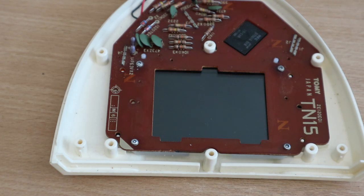The score, it's fine as long as you don't score more than 10. Otherwise you just have to count the numbers in your head. Yeah, the score's got an issue. I'm just going to live with it. Let's not risk any more damage.